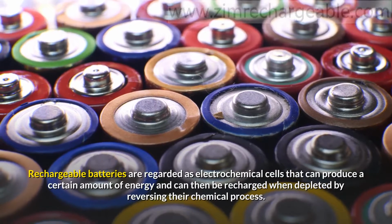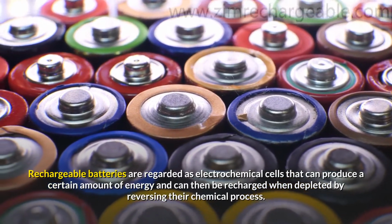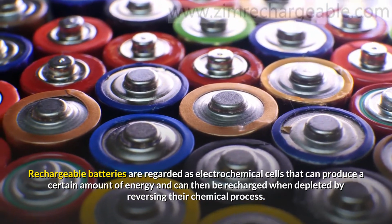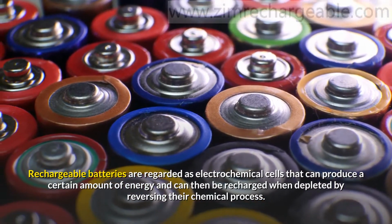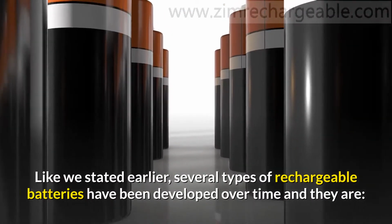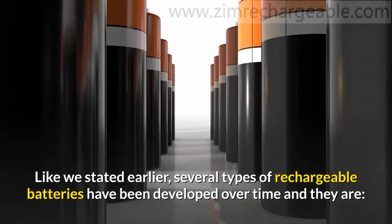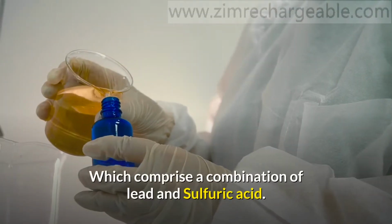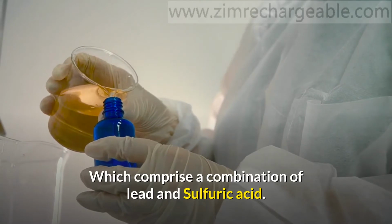Rechargeable batteries are regarded as electrochemical cells that can produce a certain amount of energy and can then be recharged when depleted by reversing their chemical process. Like we stated earlier, several types of rechargeable batteries have been developed over time, and they are: 1. Lead-acid battery, which comprises a combination of lead and sulfuric acid.